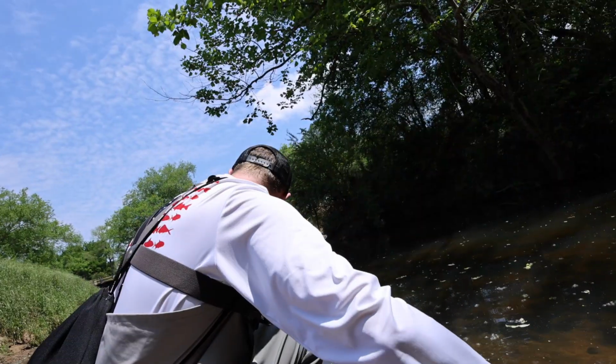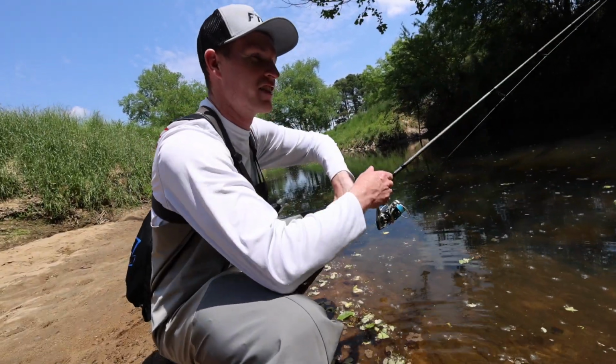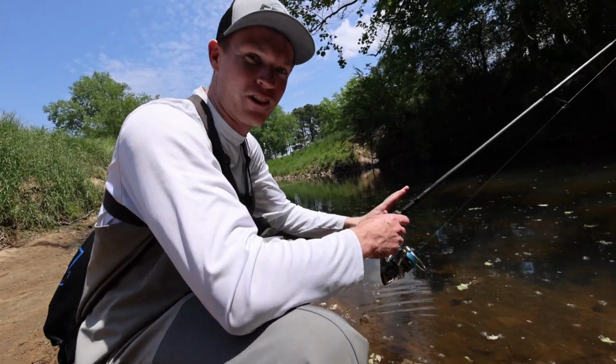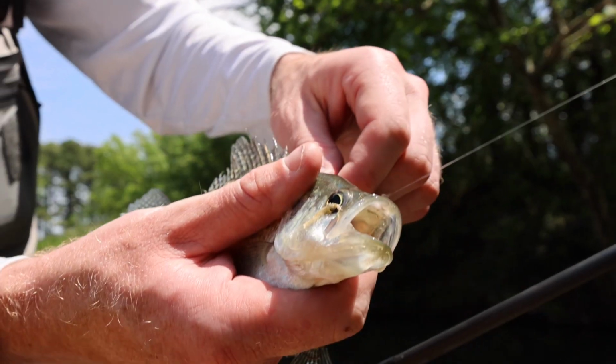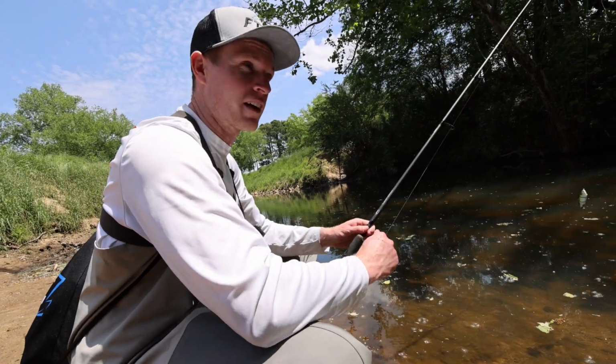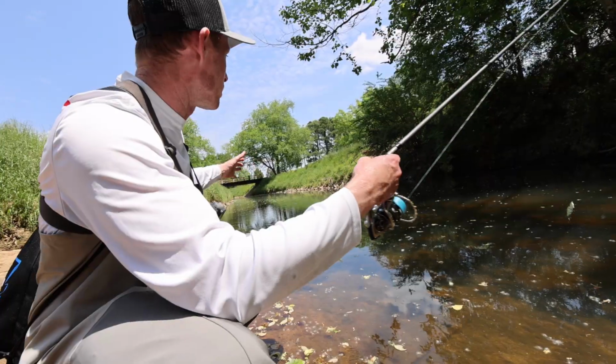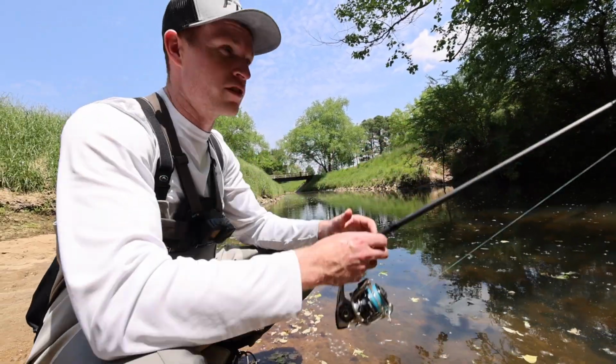Well, heck yeah, that didn't take too long. I was surprised to catch that. Like, honestly, I've fished this creek my whole life and I can never remember a time where I've caught a crappie in here. I'm sure they probably just came from maybe one of the golf course ponds or something like that. This creek floods a lot, and a lot of the time the fish that are in these golf course ponds flood back into the creek.